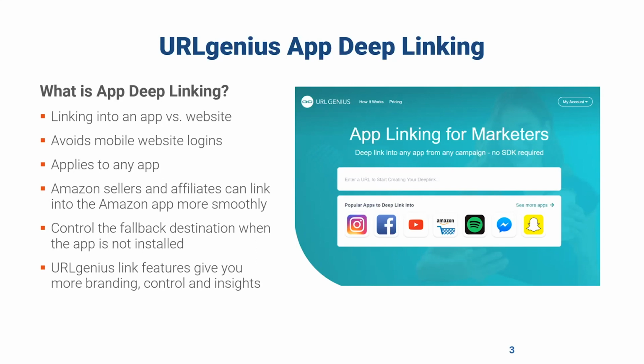You abandon. So if you're promoting Amazon links outside the platform, say in Facebook or really any marketing channel, you're probably sending people to the Amazon website login, and that's hurting your conversion. So by updating the link with URLgenius, you can get your audience into the Amazon app more smoothly. And there's other features that will give you more control, more branding, and more insight into the traffic that you're getting to your Amazon product pages.